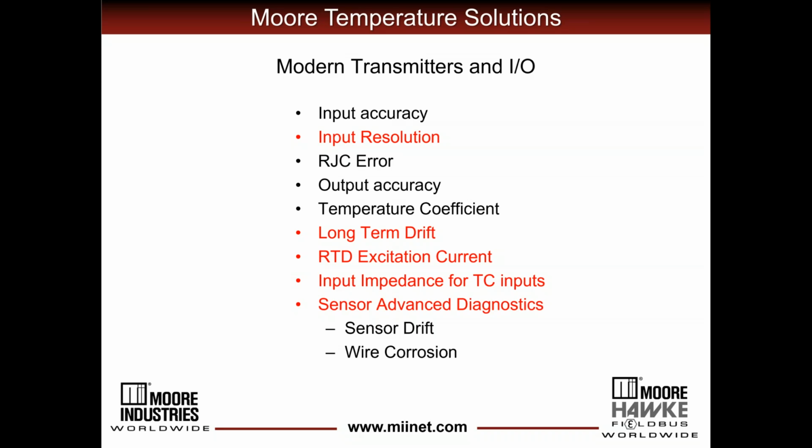Input resolution. Always strive for the best resolution, because then you'll be able to detect the smallest change in the sensor's output. So high input resolution sees a smaller step change in the sensor. You want to look at long-term drift specifications. It is a measurement of the transmitter's stability. Okay, and I count that as being very important.